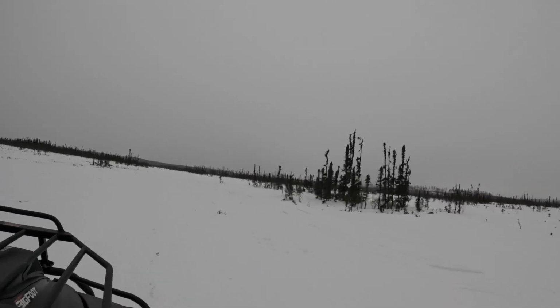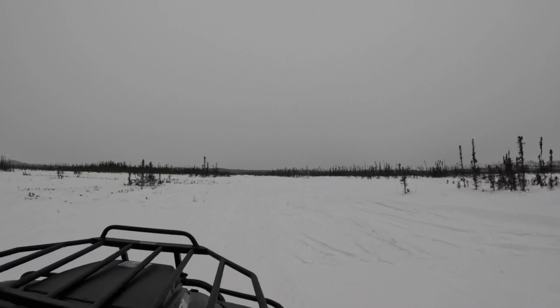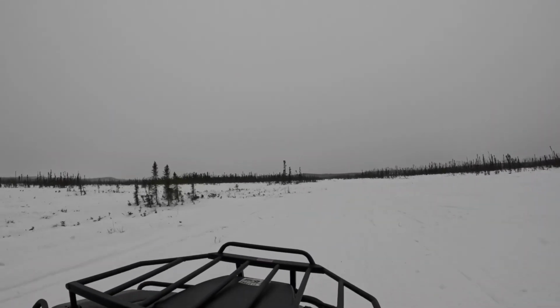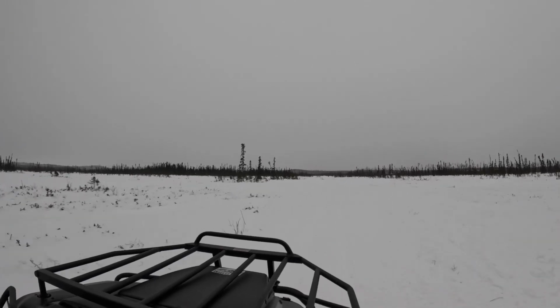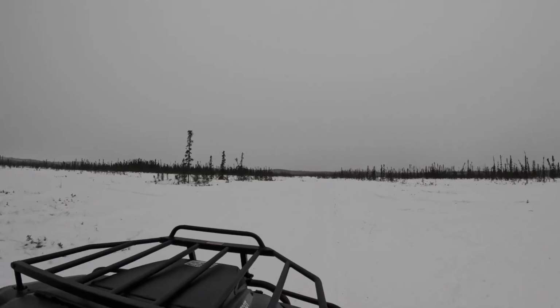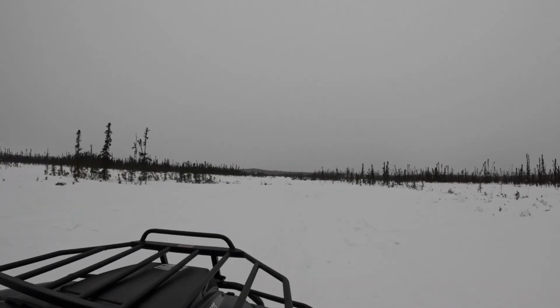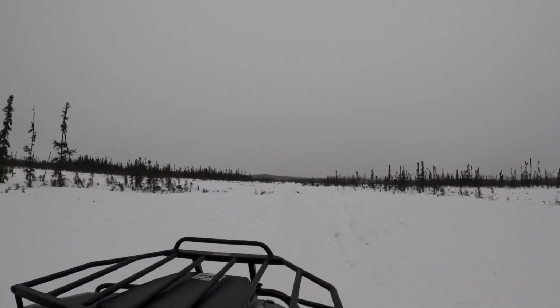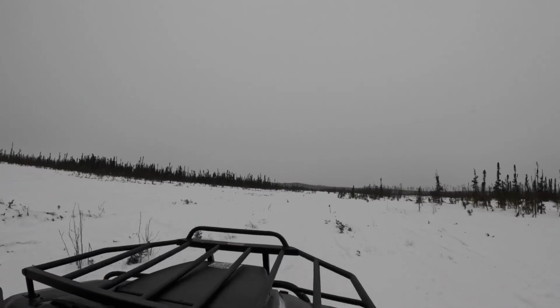A couple of reasons why Aaron and I are just kind of blowing around on the Argo is, number one, we have the first 2023 Argo in the state of Alaska, and it has a new transmission, and they have asked us to kind of test it out and put about 20 hours on the Argo and see how that new transmission is doing.